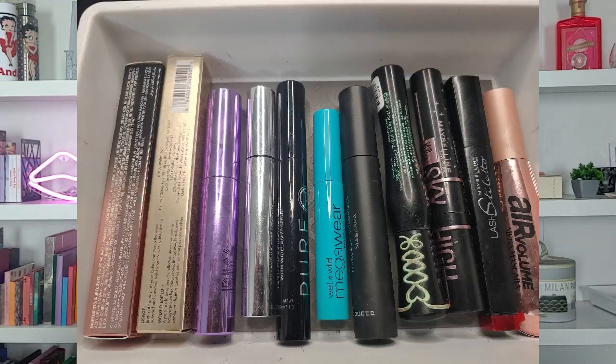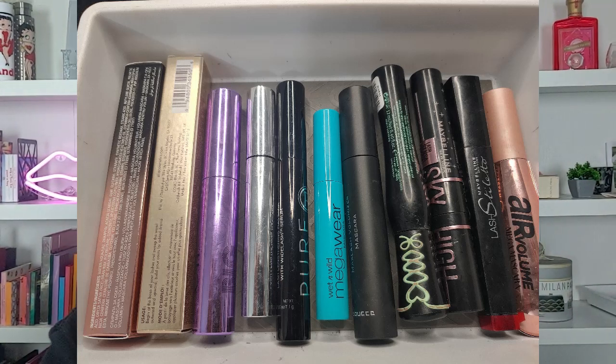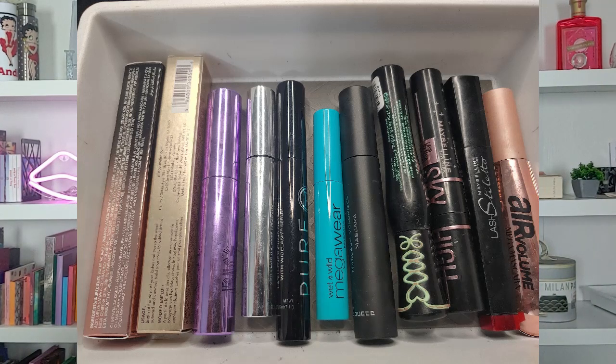Okay, you guys, now we have mascara. I have 10 mascaras. I do use 2 mascaras at a time. I use 1 for lengthening and separating. I use 1 for volume. I don't need 10 of them open.